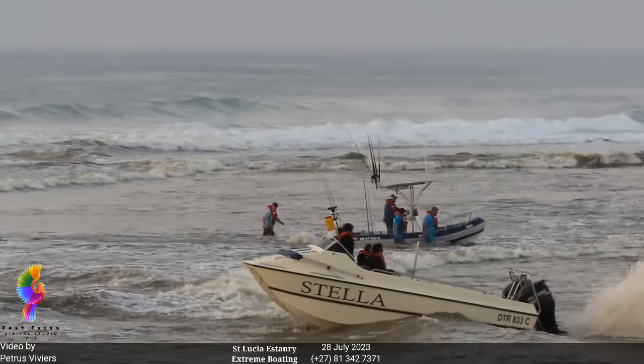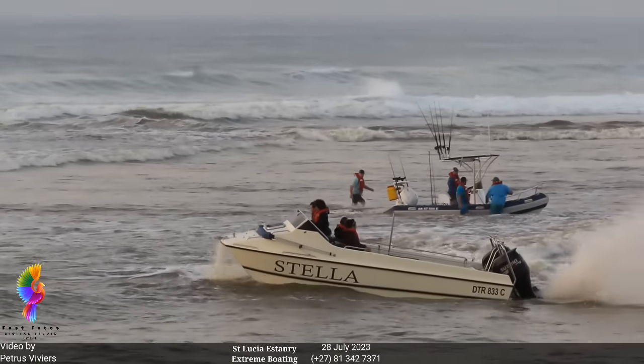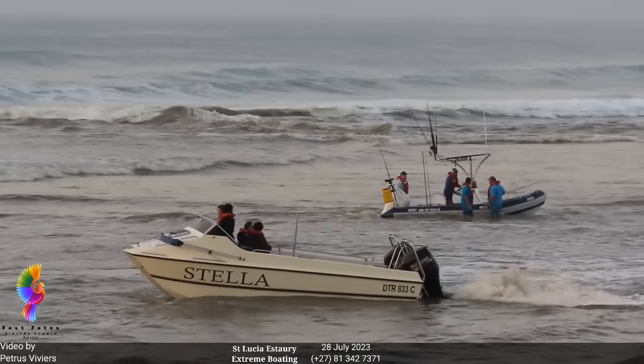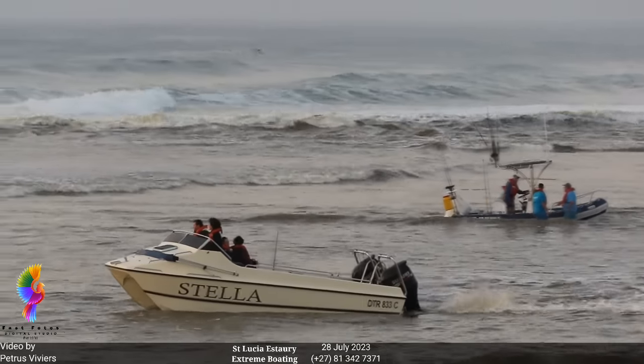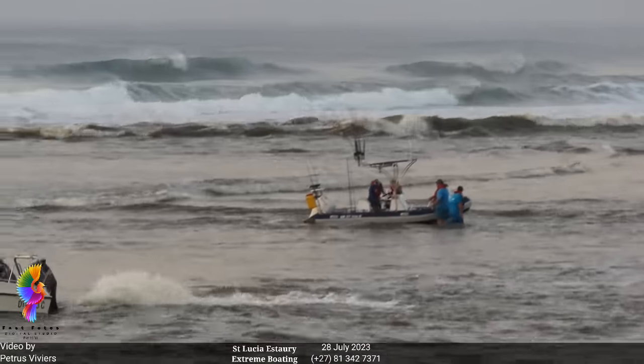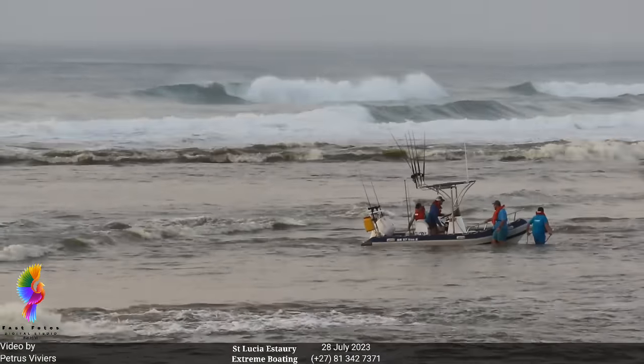That's typical Stella. There's a boat stuck on this in the shoreline, and he just enters it. Anyway, it's better for those guys just to wait a little bit on the sand so the skipper can get his bearings.